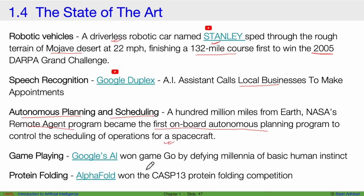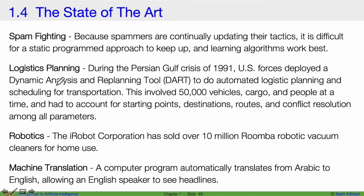Google was able to win the game of Go, a really challenging game. And we saw that in the news a few years ago. Last year, Google's AlphaFold method won a protein folding competition known as CASP. Similarly, we have made a lot of progress in identifying spam. For logistic planning, AI has made a lot of progress. In robotics, the iRobot Corporation that makes the Roomba vacuum cleaner had already sold millions of their vacuum cleaners. For machine translation, now we know that a computer program can automatically translate from one language to the other.